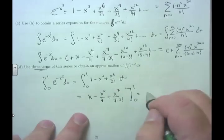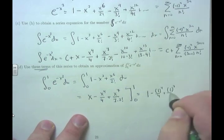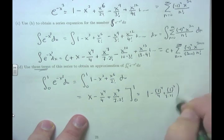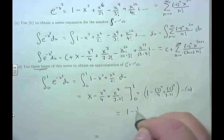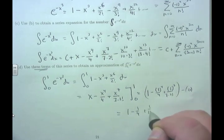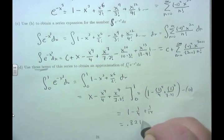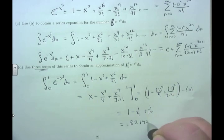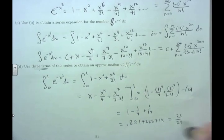This would be 1 minus 1 to the 4th over 4 plus 1 to the 7th over 7 times 2 factorial. Minus when I plug in 0 was nice. I got 0. And so this was equal to 1 minus 1/4. 2 factorial is 2 times 7 is 14 plus 1/14. And I end up getting, for you decimal fans, we accepted 0.82142855714. Or for you TI-89 fans, 23 over 28, because it probably gave you as a fraction.